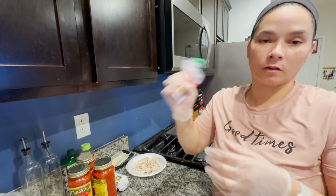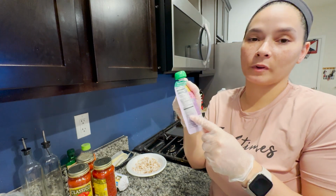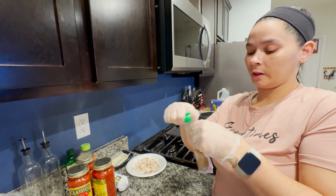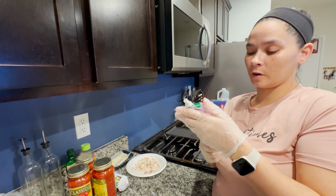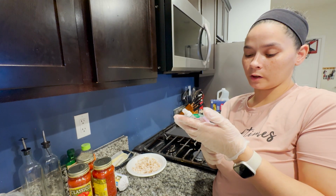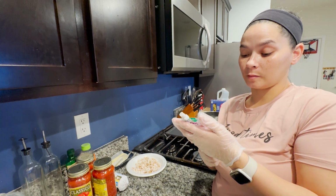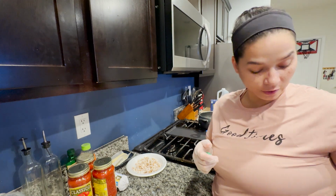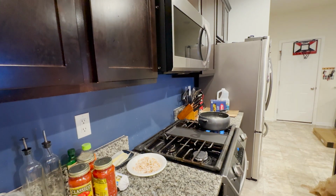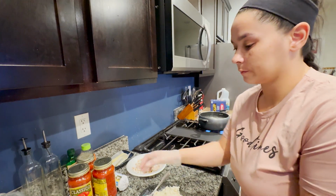Here, Kins. He loves these things. I get these for him because it has 20% iron in it. I eat it too. They are 4 grams of protein, 3 grams of fiber, 110 calories, 6% potassium, 10% calcium. Here you go, kid. Okay, set this aside.